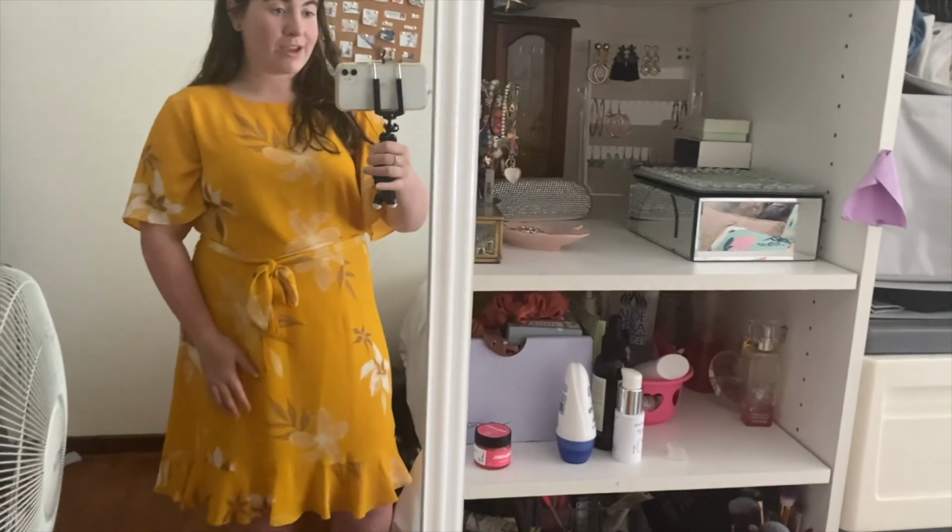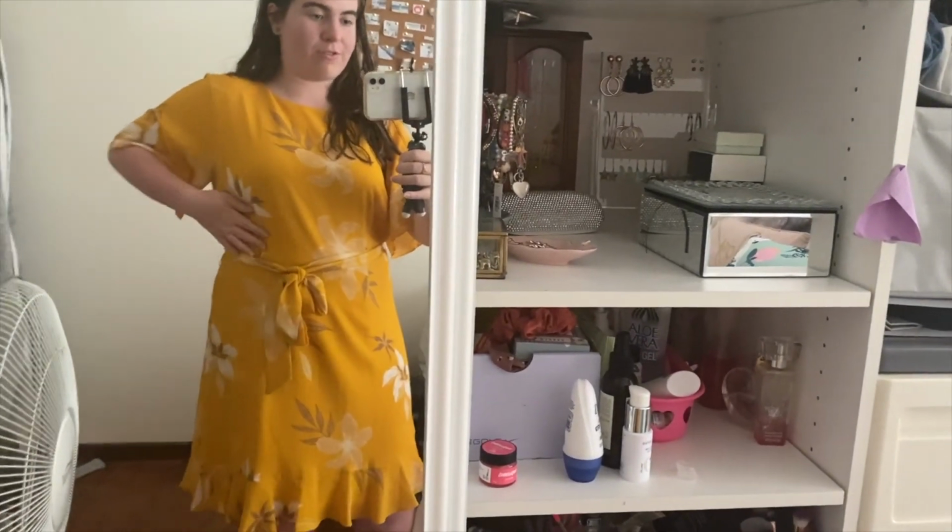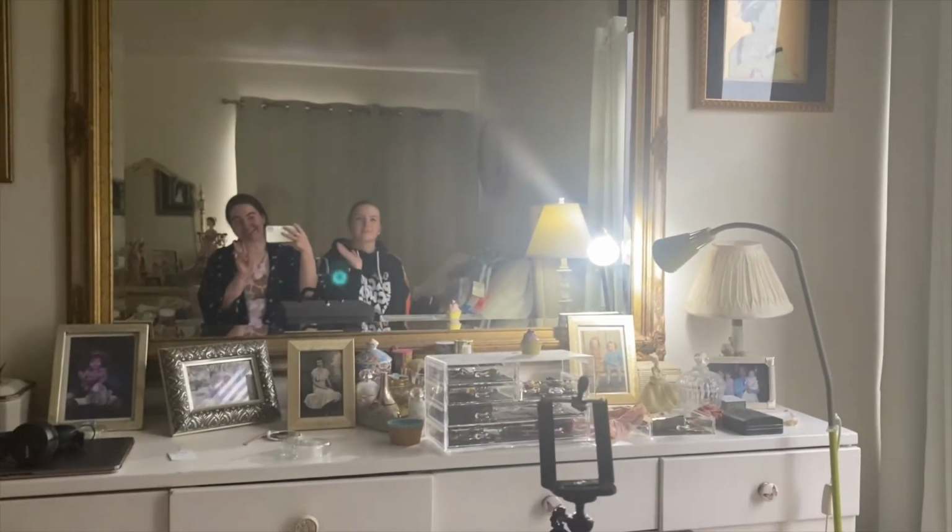So this is my Christmas dress, I'll just quickly show you guys. This is my dress, and it's good too because we actually got this, oh, I thought that was the side unzipped, but yeah.